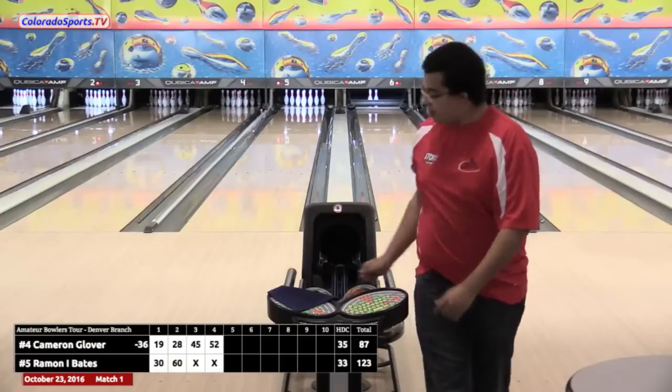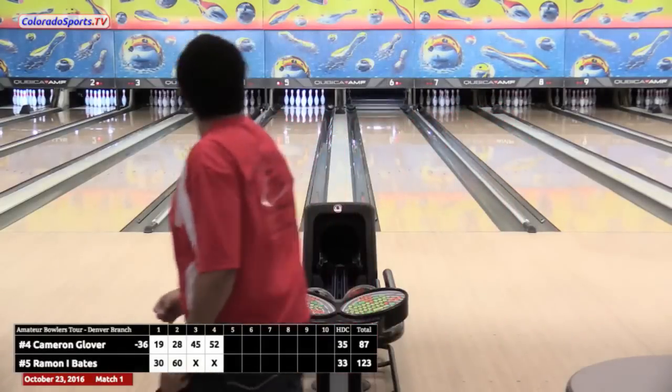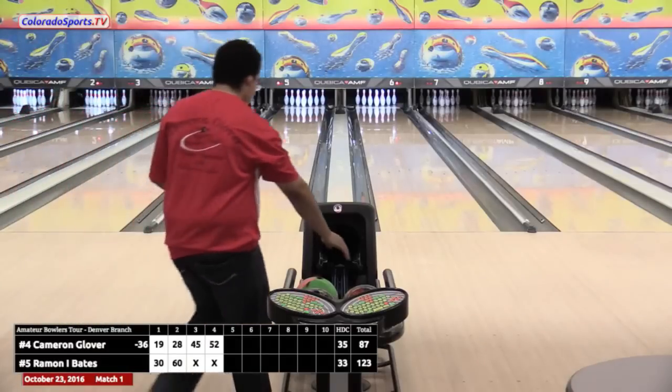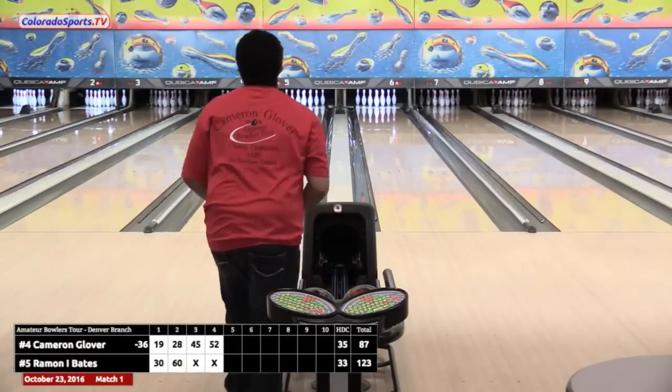Miss them all. Yeah, he's really kind of lost on lane 6, and he's pulling the ball on 5, but he's been fortunate to get 2 strikes. But he's in serious trouble right now. Ramon's had every ball in the door. Yep. Yes, he has.